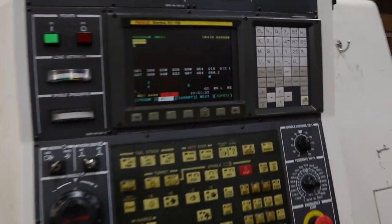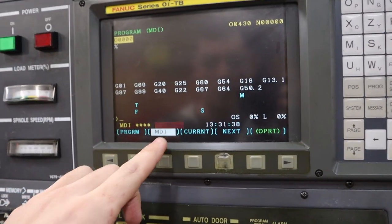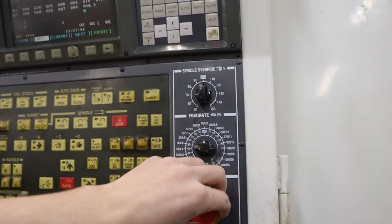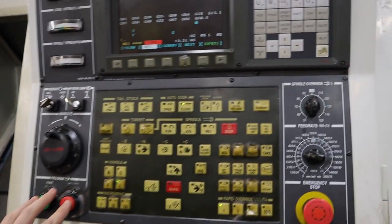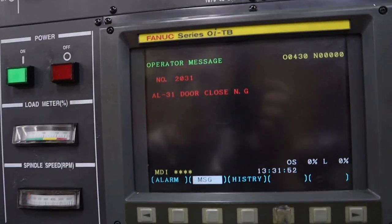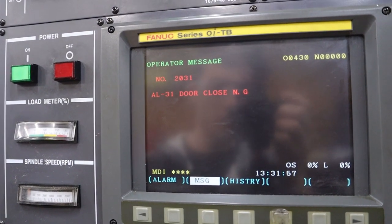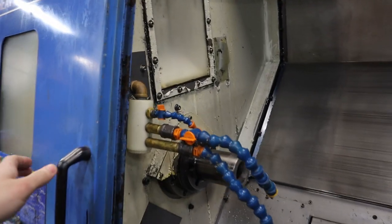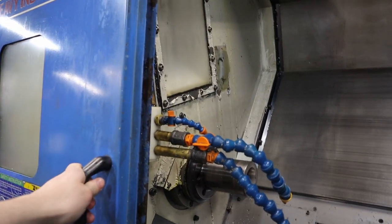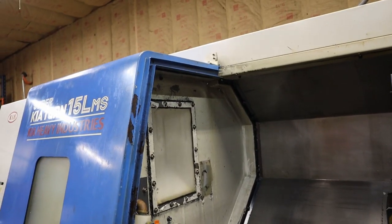Okay, so at least it's not yelling at me about the Z travel over alarm or whatever. And this isn't lit up. But it does say emergency, so I'm guessing there's an e-stop pressed somewhere. Oh, okay, here you go. I hit the start button. So this says door not closed. Okay. I guess I have to figure out why the door is stuck on something. I don't know if it moved during transport again, but let me mess with it. But we are getting closer.